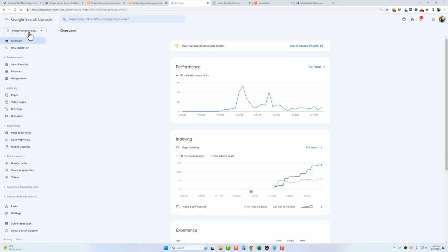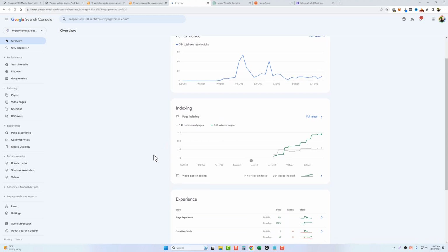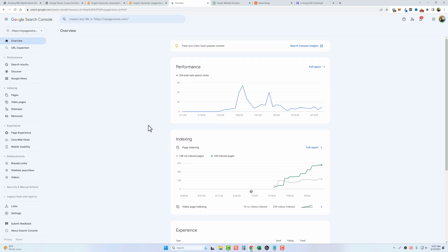And if we jump over to my VoyageVoices, you can see here 354 total clicks. The first one being around the 21st of last month. So actually right around 1 month old is what this website is. And it has 350 indexed pages so far. So these are moving along very nicely.